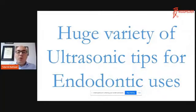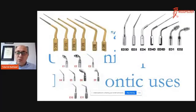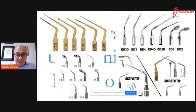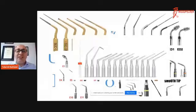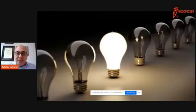If we want to start using ultrasonic tips in our practice, we will find a huge variety of ultrasonics everywhere. So many metals, so many designs, diamond coated, non-diamond coated, different materials, all on the market. So we will get confused. We want to know what to use. We just want to minimize the amount of tips in order to make the practice easier and less time consuming. From here, the idea came to me to collect some ultrasonic tips that can do most endodontic procedures. We know that the fewer tips we have, the more uses they will apply, and the better practice we will have.